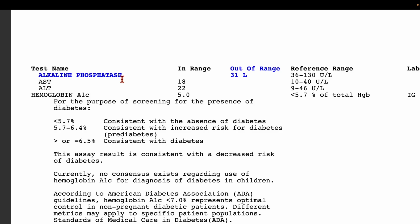Usually a higher value is indicative of more issues than the lower value. These labs over here, we have AST and ALT. These are markers of liver function. They're enzymes that are in the hepatocytes, or the liver cells, and when you get liver damage, they'll leak out. The values for John here are great.